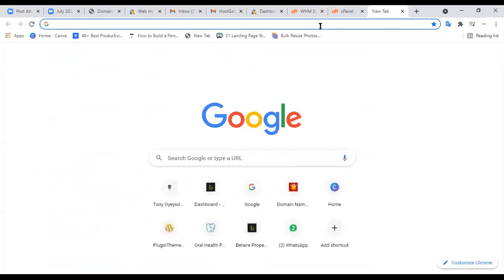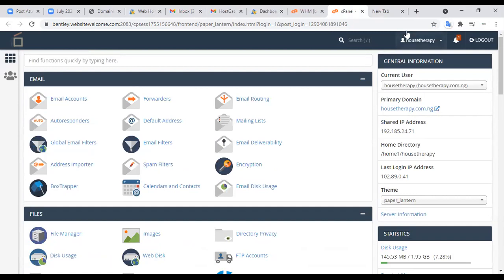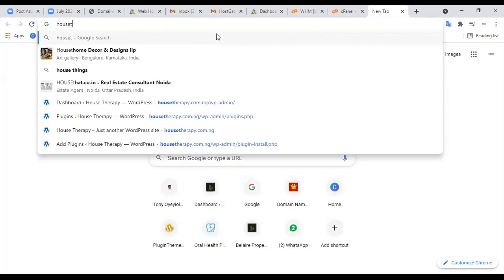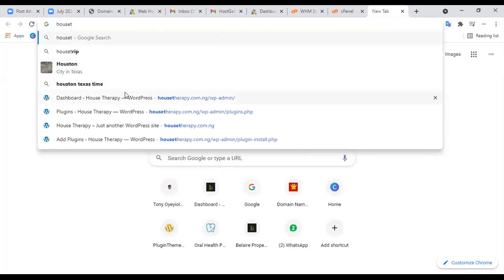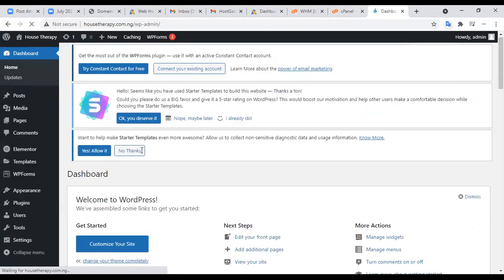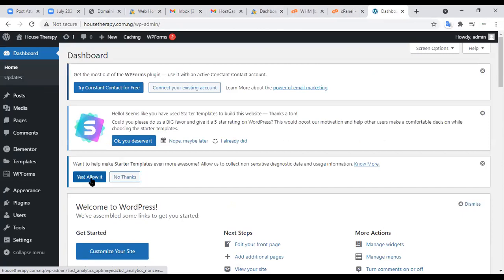I'll show you how the WordPress would look. Once you finish filling that in, it opens into WordPress. This is House of Therapy. It opens into your WordPress. I want to show you how your WordPress looks. Once you set up your WordPress from your cPanel, you sign into your WordPress, and this is exactly what it looks like.